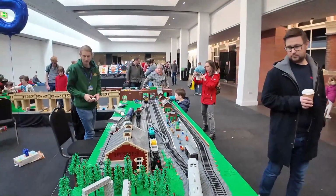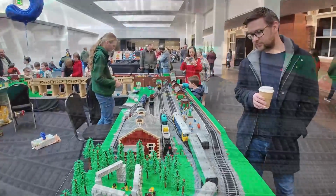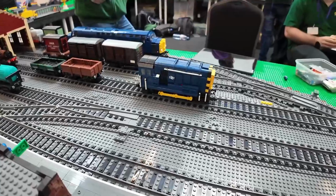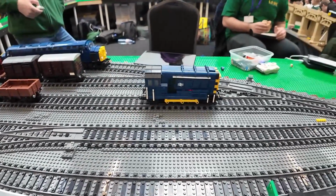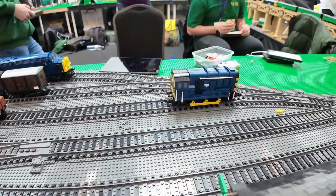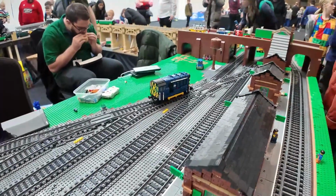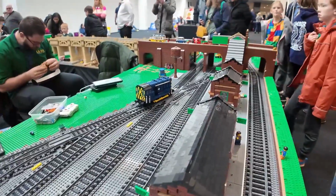British Railways built, I think, 1,500 of that kind back in the day. They're called shunters, which basically means they move stuff around. So they do all the grunt work. Yeah, so we've got some good sidings here, so we're basically just moving some wagons around. It's something a bit different and it's a lot more fun.